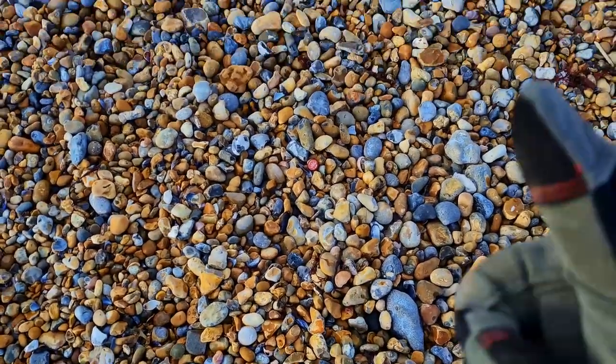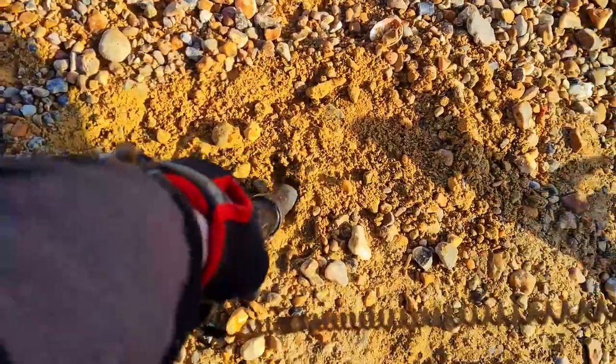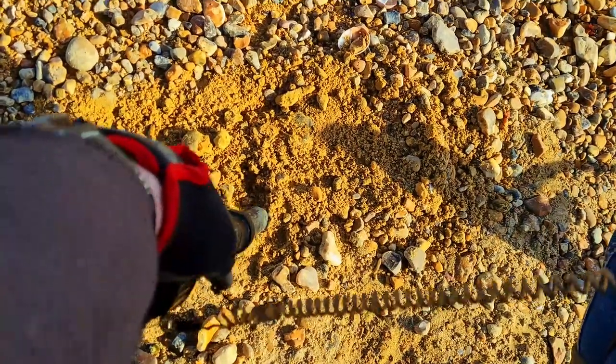Cool. All right. Let's find some coins, shall we? Onward. Okay, I've got a target here coming in. It's at 39.40 on the machine. I'm just coming down to it. Looks like I need to get the trowel on it. So I'm just going to grab that from my belt so we can get down to it.